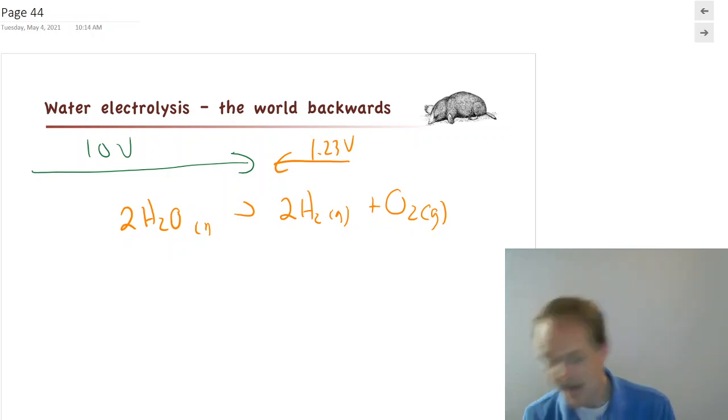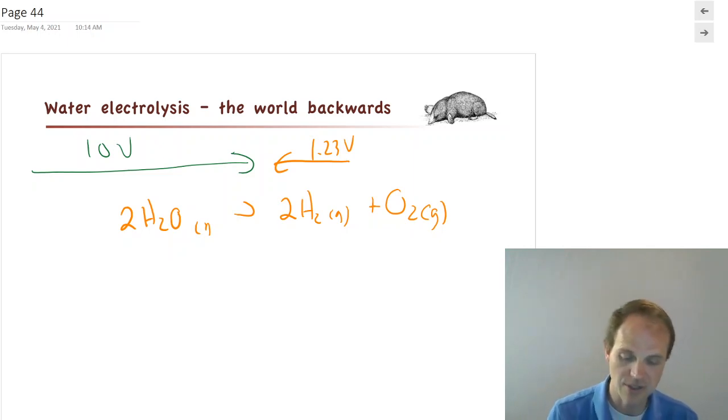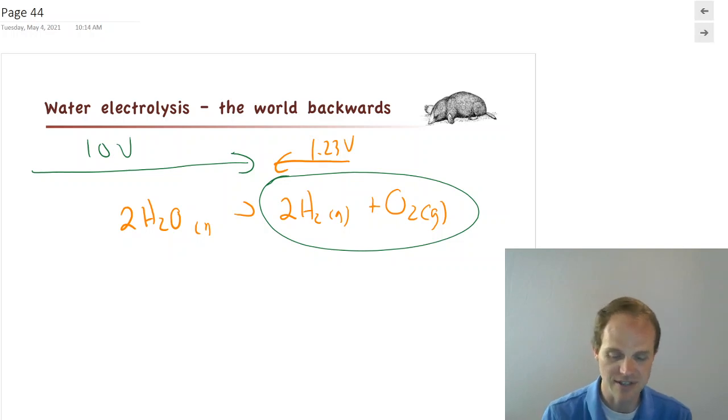Okay, so that is our water electrolysis. We're now going to force the reaction to go this direction. We're going to create O2 and H2. Now, if we were in person, one of the things I would do is a demo of electrolysis, because it's really neat.